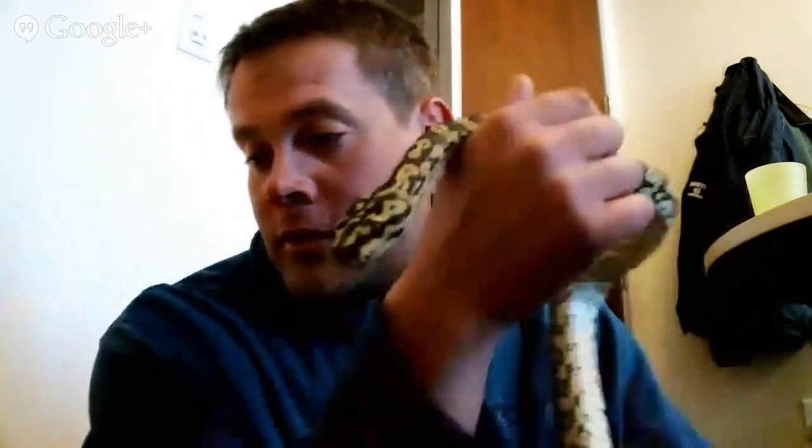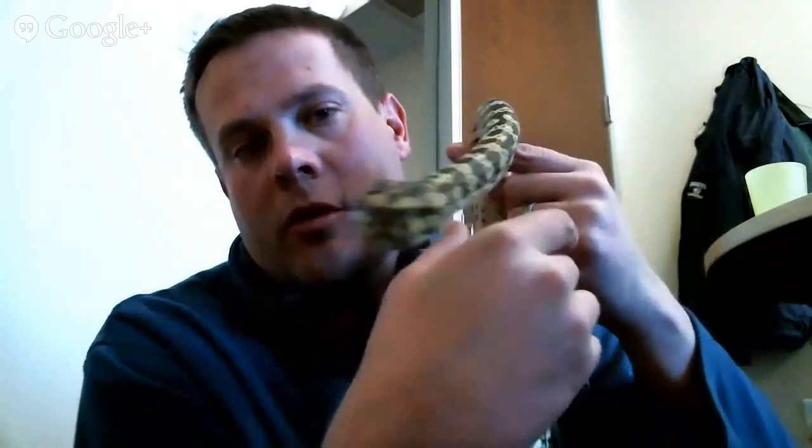Let's just check out and see if the snake will eat for us. If not, I have another one that is a good eater. This is a carpet python. They're from Australia. They grow to 6 to 7 feet long. This is a young female carpet python. She's just over 4 feet long.